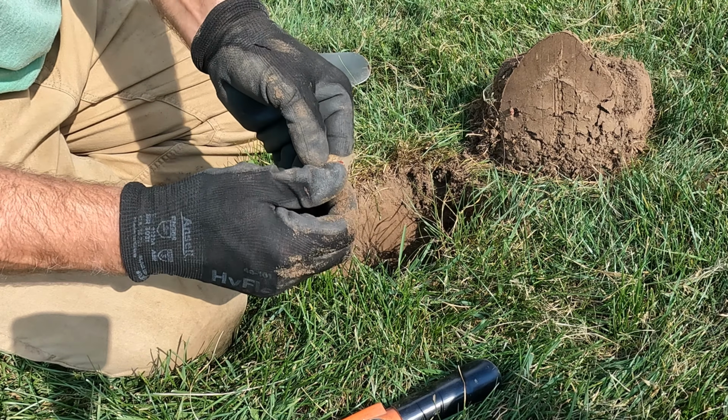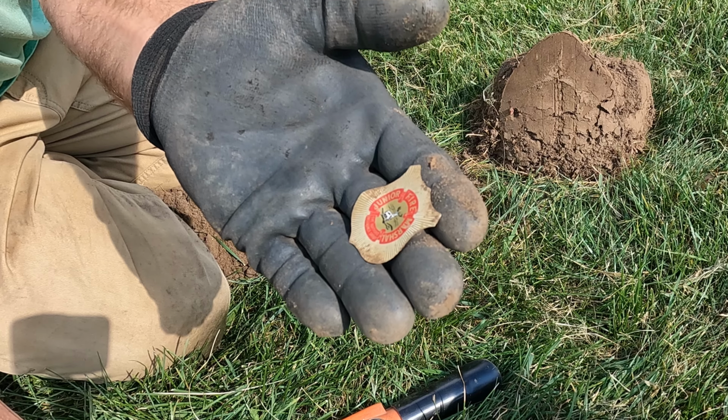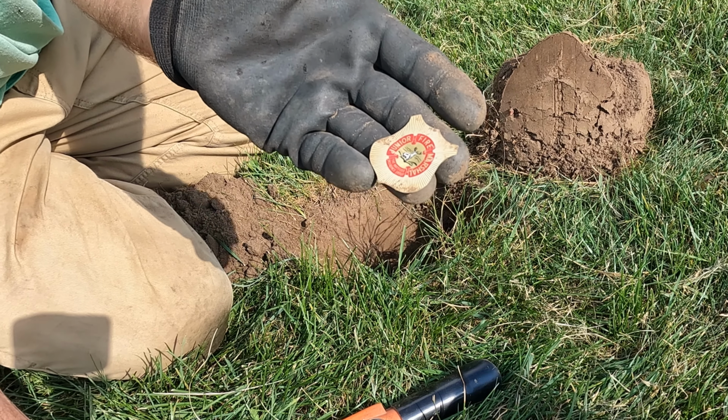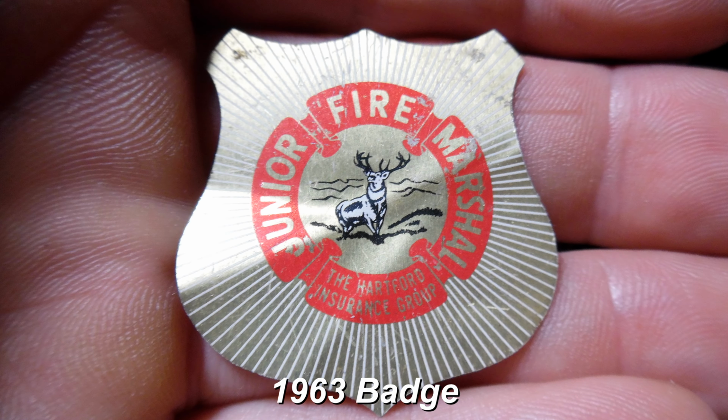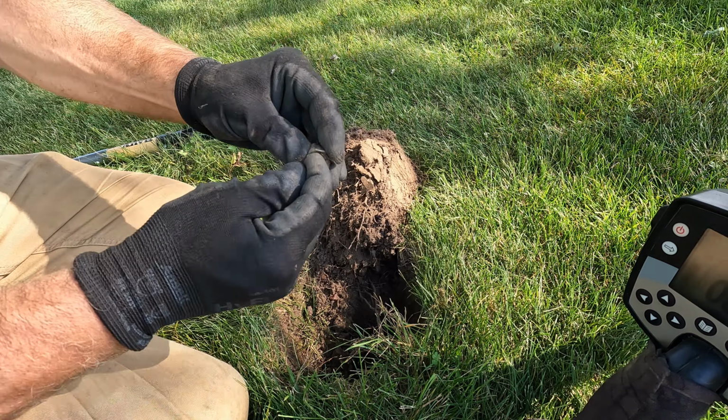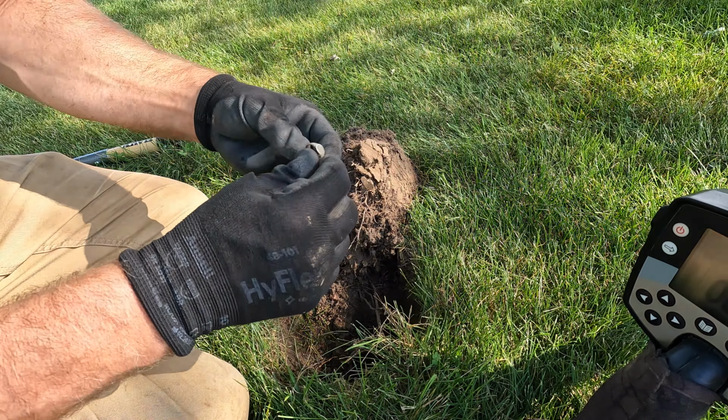We got a fire marshal badge. Junior fire marshal badge. Okay, 1243, 1244. I thought it was going to be another memorial. I got a silver ring. Old signet ring. Old signet ring, probably got the word sterling in it.